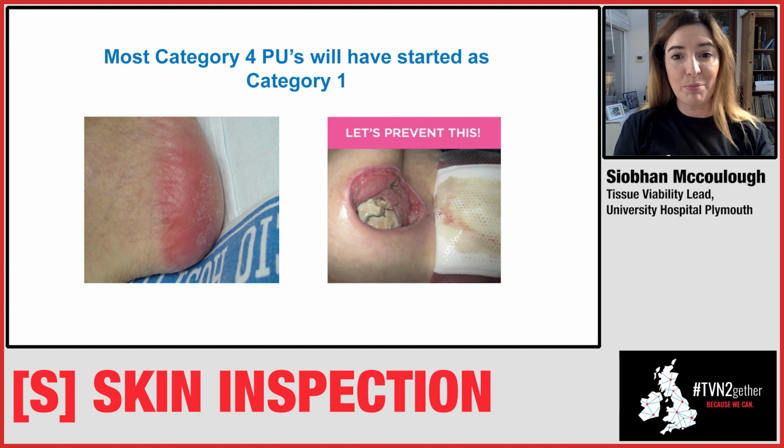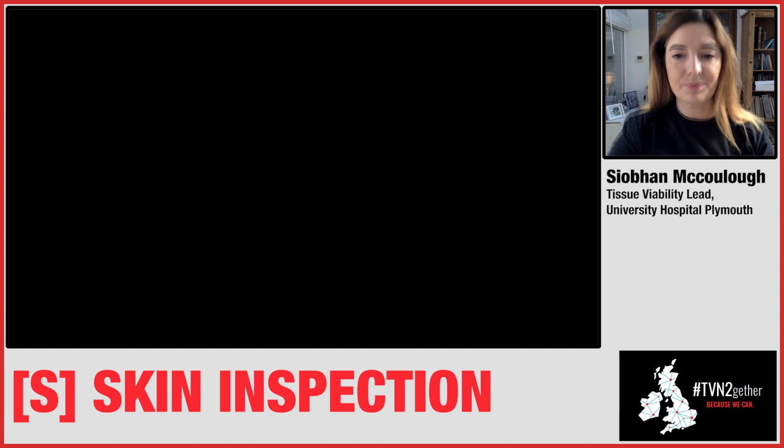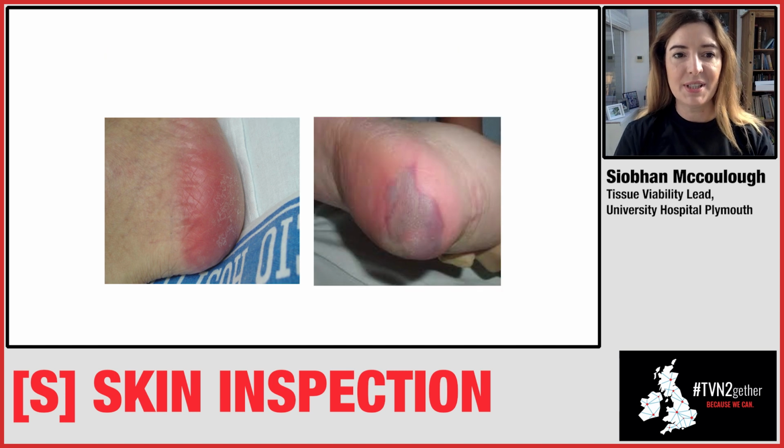So it's really important for people to remember that although a category 3 and 4 pressure ulcer is very serious and everyone's involved, absolutely any of us can check that early stage pressure damage, as in the picture here on the left, and see if there's anything else that we can do to prevent that getting any worse, but ultimately to offload immediately.